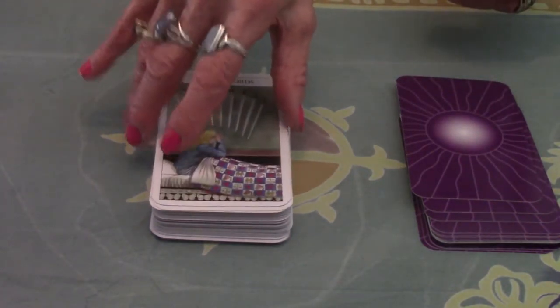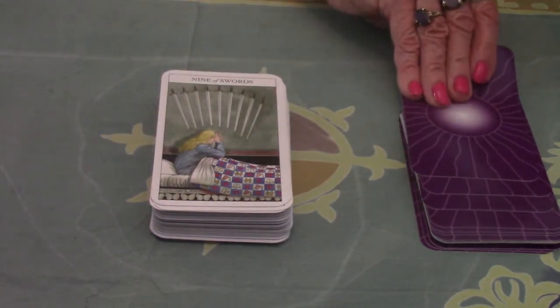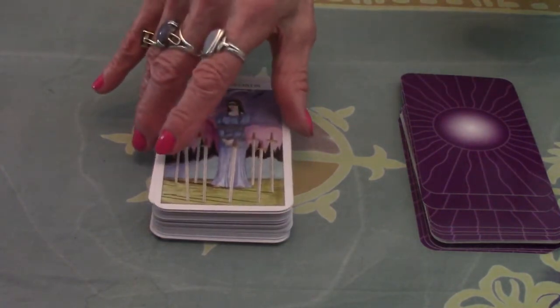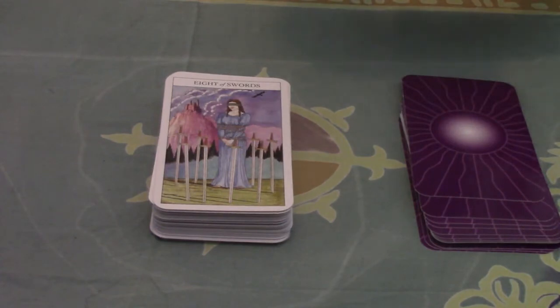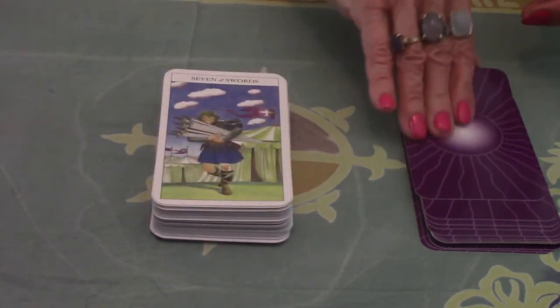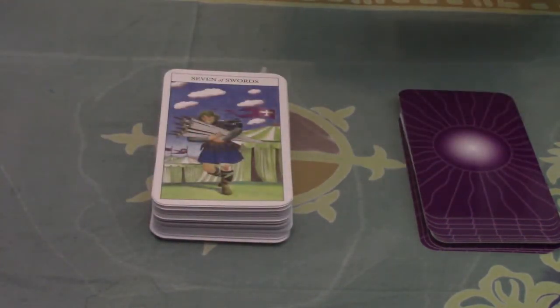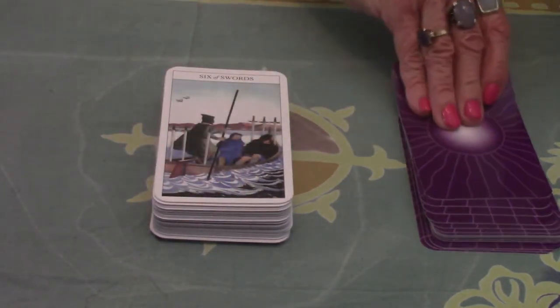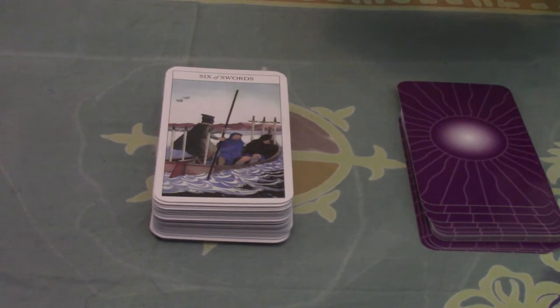Nine of Swords. Beautiful colors here. Beautiful, beautiful colors. Seven of Swords. Yeah, I don't even mind the white borders for some reason. I guess maybe they're not too big, or the colors are so rich in the card itself that your eye goes to the card rather than the border. Five of Swords here.